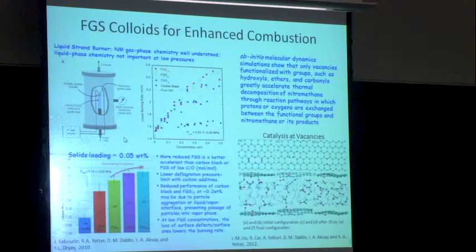Another example of nanomaterial is to use functionalized graphene sheets. You might not think of carbon as being very useful. Graphene is basically a sheet of carbon one atom thick, so less than a nanometer in thickness, and in the XY dimension, maybe a micron by a micron. So I have a very huge surface area to work with.